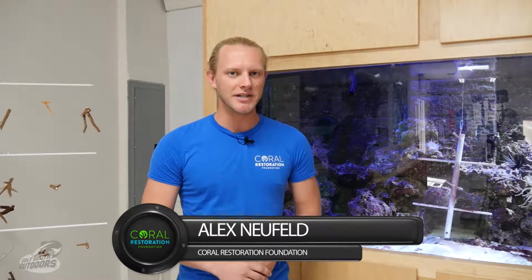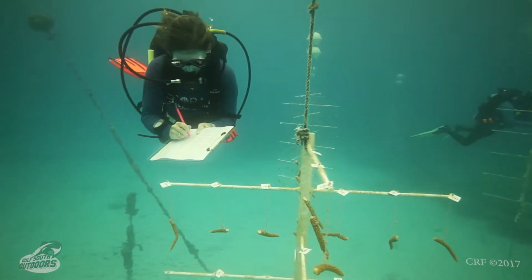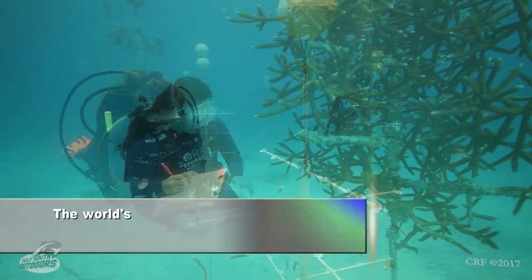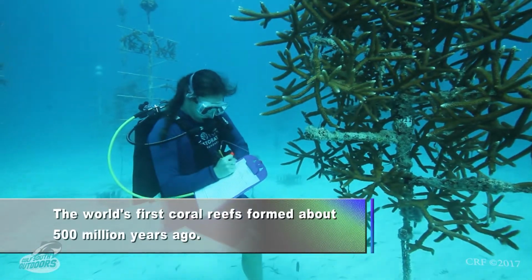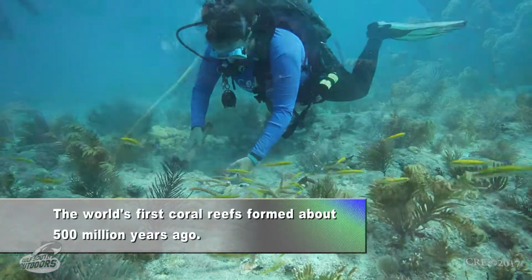I'm Alex Neufeld. I'm with the Coral Restoration Foundation, which is a 501c3 nonprofit marine conservation organization based in Key Largo, Florida. We've been actively restoring coral reefs since about 2007. And the way that we do that is by growing small fragments of endangered species of corals like staghorn and elkhorn in our offshore nurseries. And then once they reach a certain age and a certain size, we actually plant them back onto the reefs in the areas where they've seen the sharpest declines.